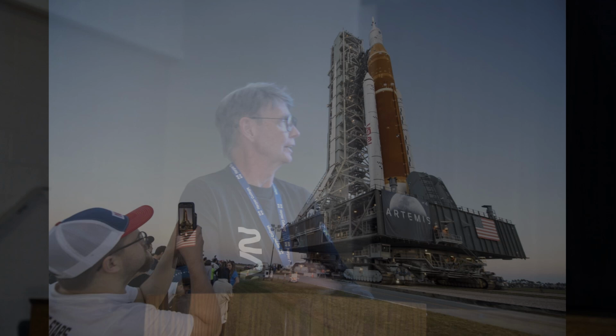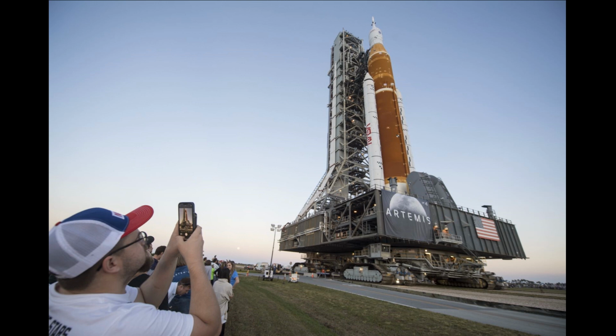So Artemis is just completely redone here. This thing has a top speed of 1.5 miles an hour. It gets 540 feet per gallon.